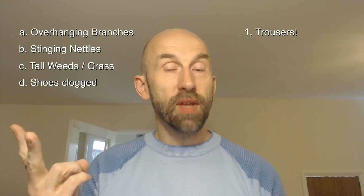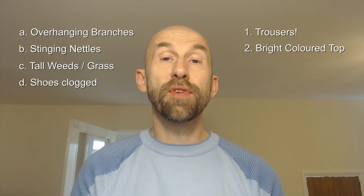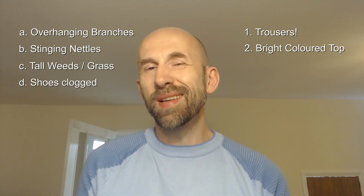Number two, a brightly coloured top. Obviously don't bring your £200 designer Versace jumper, because some of those low-hanging branches might well catch on it and pull it. But during the test walk, when we went through those wonderful dense wooded areas and the thin winding pathway sections, it was noticed that some of us were wearing greys and dark colours and almost disappeared from view against the background. So the testers made a great suggestion that when we go back on July the 30th, we should all wear a brightly coloured top, like a bright yellow or orange or red, something like that would catch the eye, just so that we'll all be easy to spot in those dense areas.